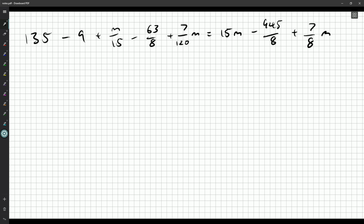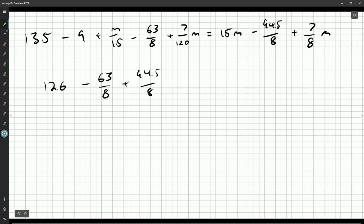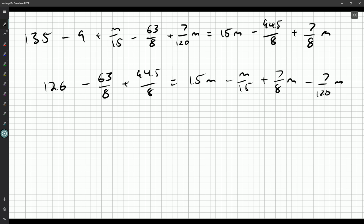Okay. That's a lot, but let's get all the numerical values onto one side. 135 minus 9, we already said that's 126. Minus 63 over 8 plus 945 over 8. That should be 15m plus m over 15 plus 7/8 m minus, well, this should be a minus as well, minus 7 1/20 m. All right, 945 minus 63 sadly is not a multiple of 8. Darn. Really hoping it was. What could we do? I suppose we could multiply both sides by 8.